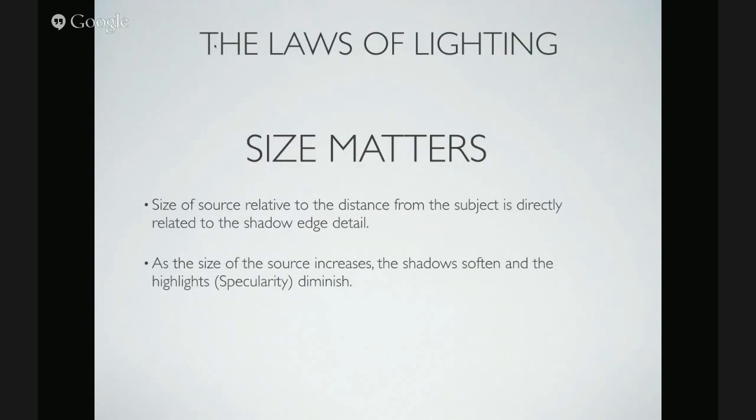We can look at the sun. It's a very large light source, but it's very, very far away, so it appears to be a small light source. But when we're working in the studio or working with a client, and we're using any type of speed light or strobes, whatever, we're thinking of the larger the source and the closer it is to our subject, the softer the light will be.